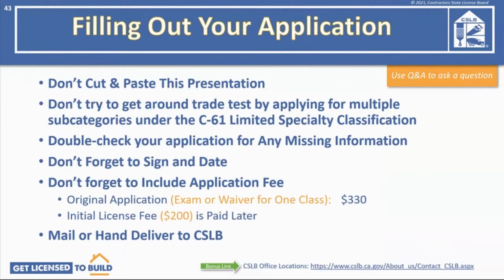On another note, CSLB gets more than 1,000 applications each month, so our application processing staff has seen it all. They've got two pieces of advice. First, don't cut and paste from this presentation. Also, don't try to get around having to take a trade test by applying for multiple subcategories under the C61 limited specialty classification. Okay, that is the content you'll need to fill out your application.